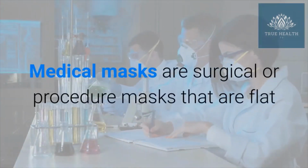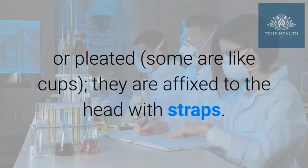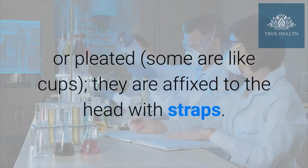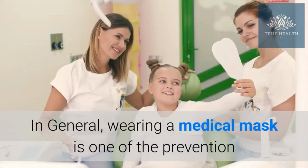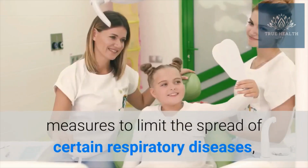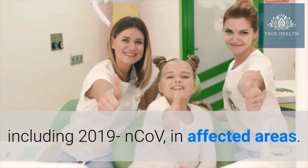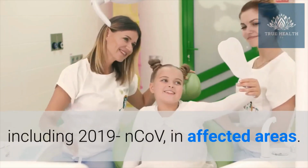Medical masks are surgical or procedure masks that are flat or pleated. Some are like cups, they are affixed to the head with straps. In general, wearing a medical mask is one of the prevention measures to limit the spread of certain respiratory diseases, including 2019-nCoV, in affected areas.